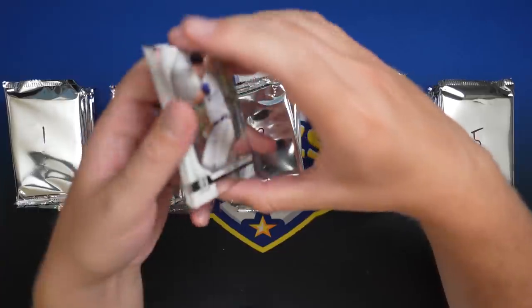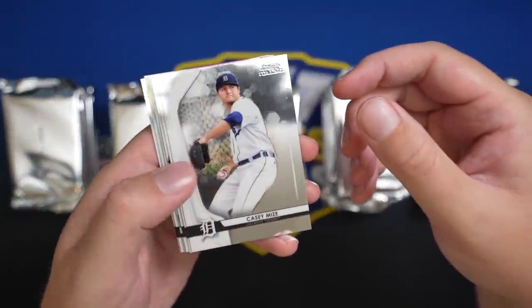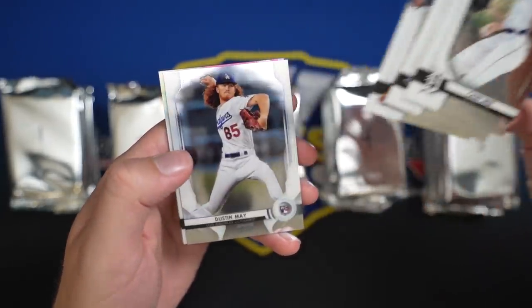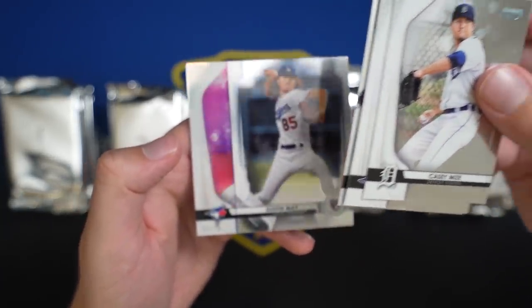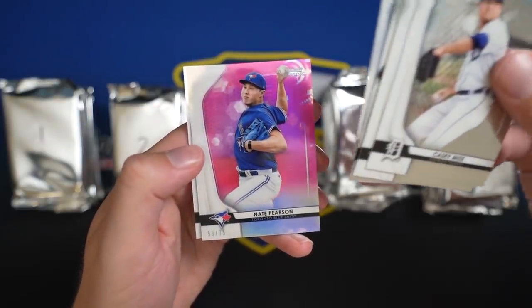Who's this? James. Get there. See what we got. A lot of Caseys. Casey might, yeah. Another big. There's only 100 cards in the base set, so we're going to see some duplicates, okay, of Casey. Oh! We got a pink. Ooh. It's a Nate Pearson. That's a nice one. That is a nice card.